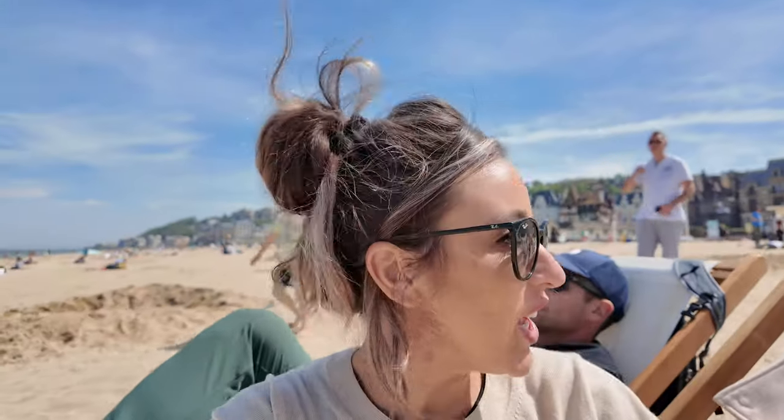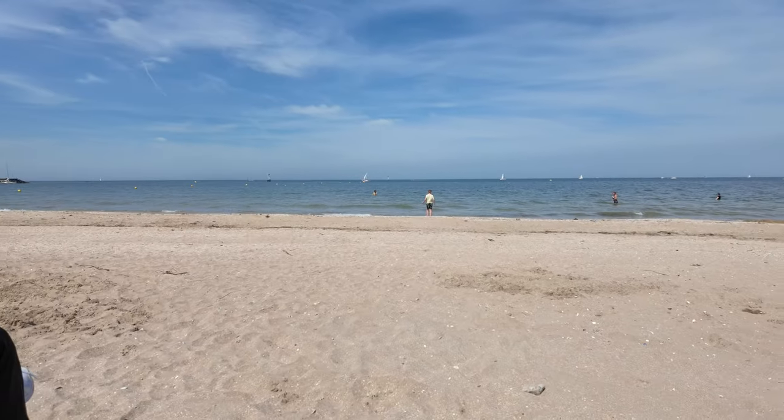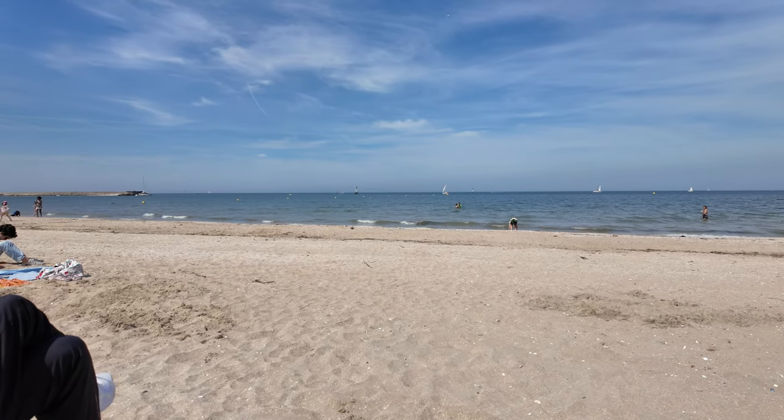So we are actually at Deauville Beach. We got some chair rentals here. It was $7 a chair, which actually seems like a great deal. You got them from whatever time to 5 p.m. So, I mean, you really can't beat this. And look at that view. We're going to post up and take a nap.